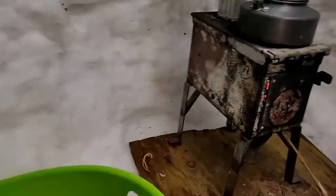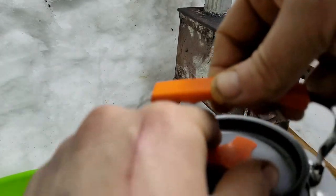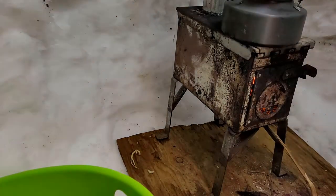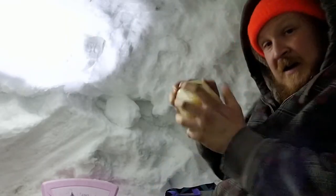So just wait for the water to boil, which I think it should be right away. I'm gonna actually have a look. Not boiling, but it's actually pretty hot. So I think we'll start getting ready here. All right, so I got my cup.